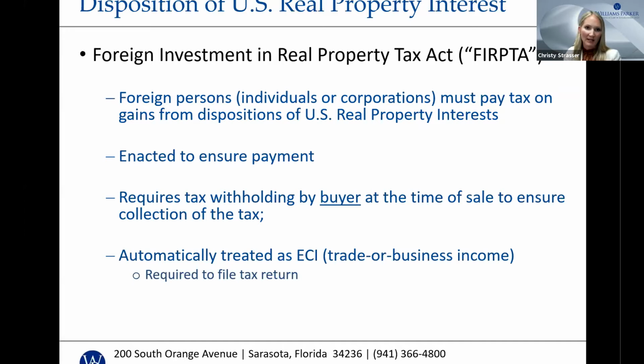Something to note about FIRPTA tax and a sale of United States real property, it's automatically considered as trade or business income, which might be confusing to you because you could not be carrying on a trade or business under any other definition. But because of the way the code works and because of the rules, the Congress and then with the regulations, the IRS wanted to apply to the situation, it's just deemed as effectively connected trade or business income, which means, of course, as we discussed, you're required to file a tax return.